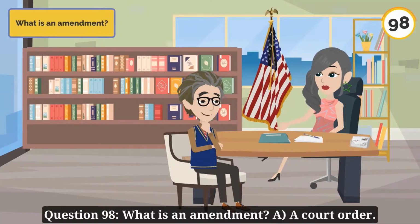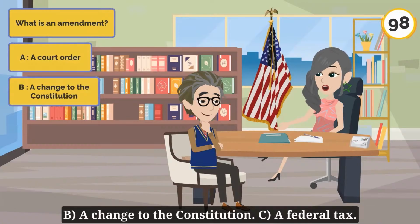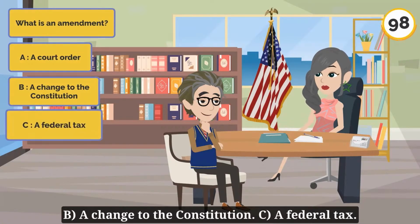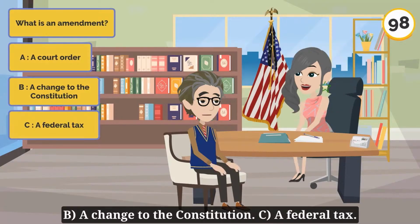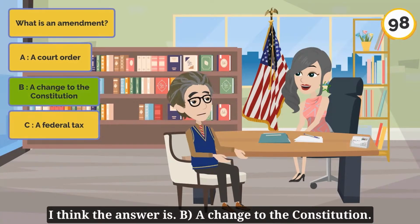Question 98. What is an amendment? A. A court order. B. A change to the Constitution. C. A federal tax. I think the answer is B. A change to the Constitution.